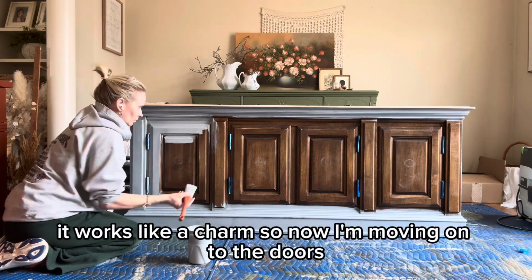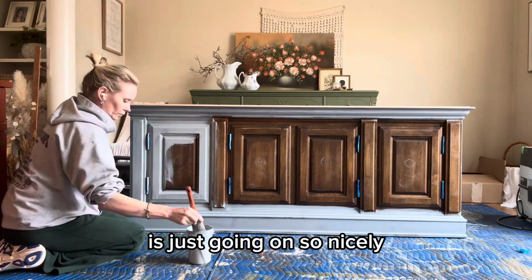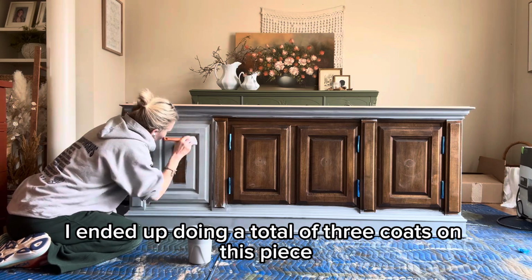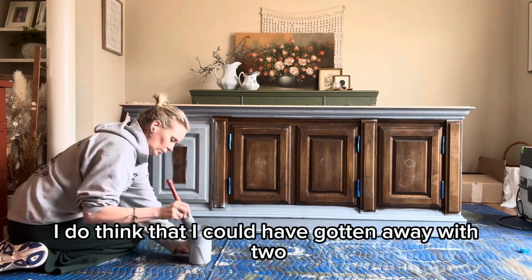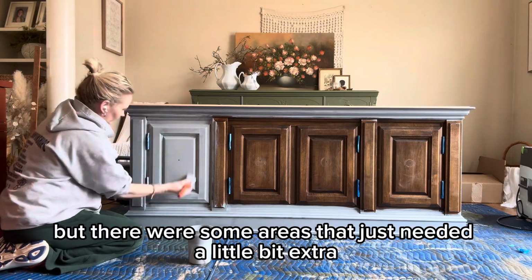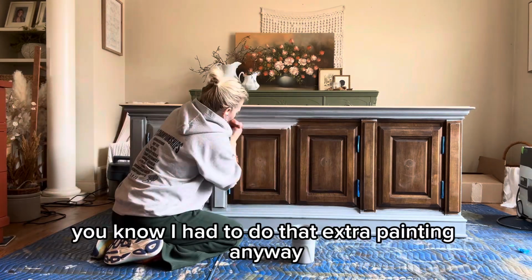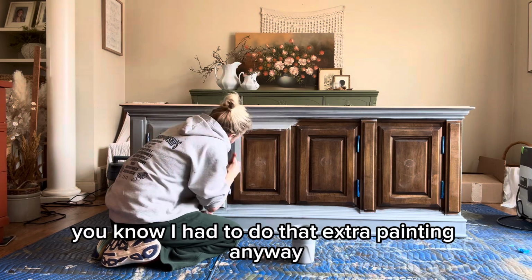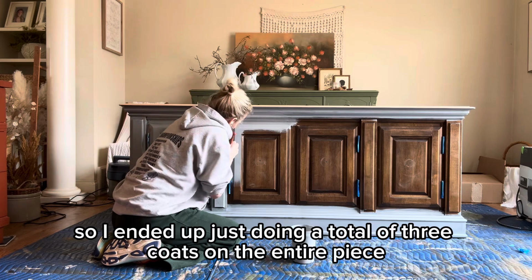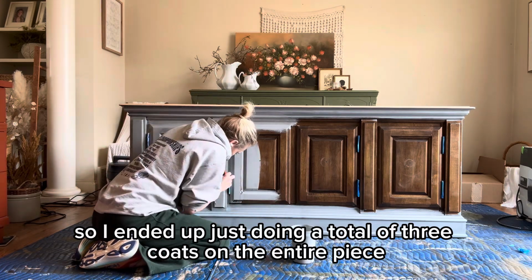So now I'm moving on to the doors, and again, the paint is just going on so nicely. I ended up doing a total of 3 coats on this piece. I do think that I could have gotten away with 2, but there were some areas that just needed a little bit extra, and because I had to take the doors off, I had to do that extra painting anyway, so I ended up just doing a total of 3 coats on the entire piece.